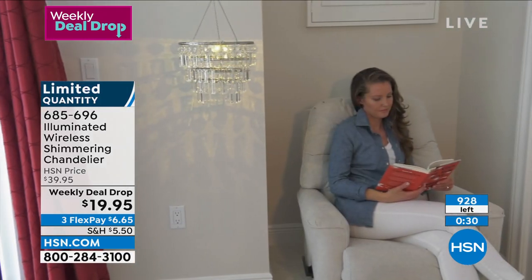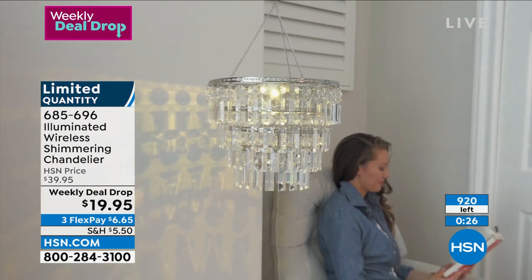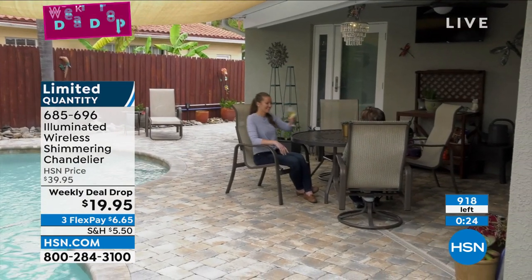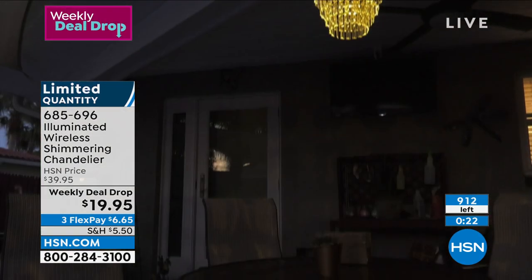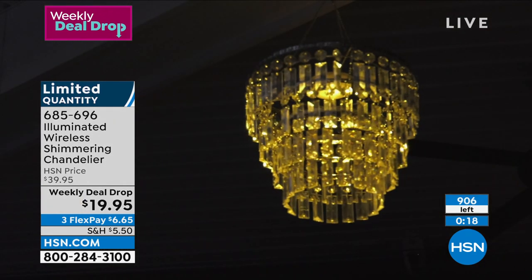And even whenever it's not on, it's still beautiful, immaculate whenever you see this in your reading corner, in your dining area. Maybe it's outside in your patio area. You're really trying to revamp it, but you also want to save some money here and there. This is a way to get it.